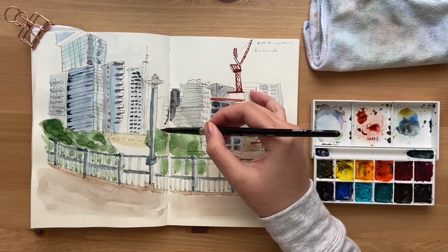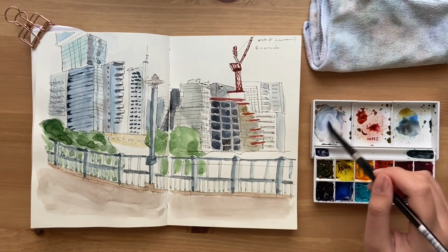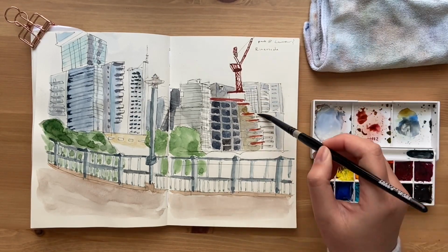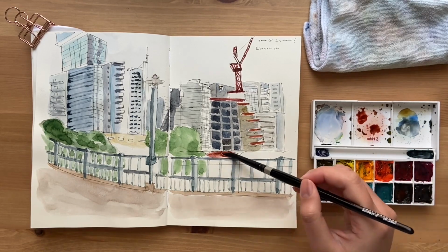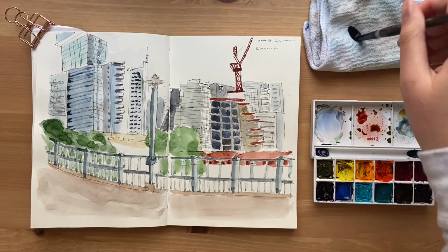It definitely wasn't the most interesting thing I could have painted because a lot of the buildings looked the same and it was hard to add interest to it. There wasn't really much that I could have done. Maybe I could have added a bit more color and flair to it, but I still have yet to develop a type of style for my urban sketching.